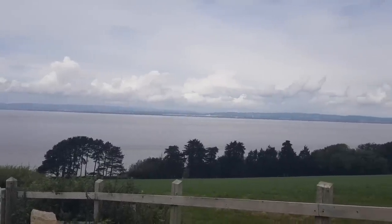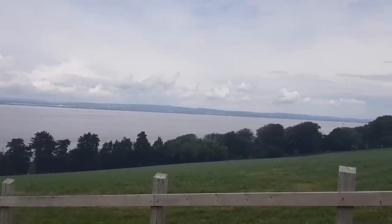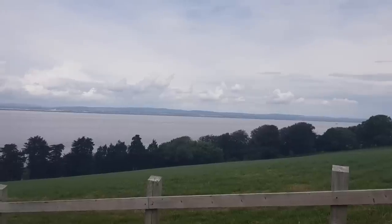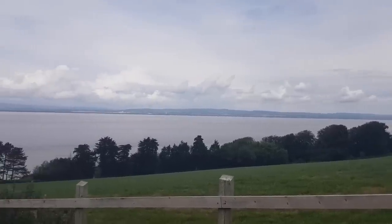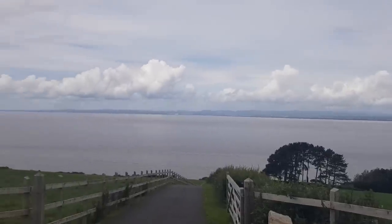The weather's been pretty rubbish this week, but we're going to go on to Portishead Point and see if we can find anything on the beach and mud flats there. So we'll bring you back when we're there. We thought we'd just share this view with you. See you in a sec.